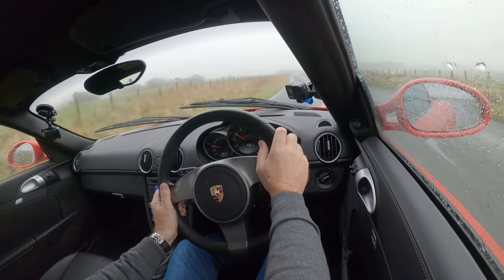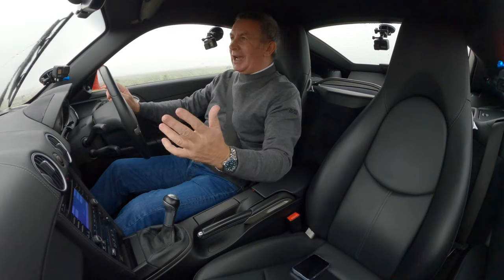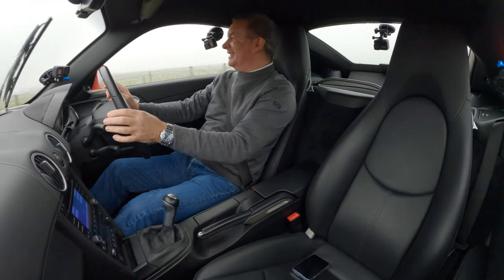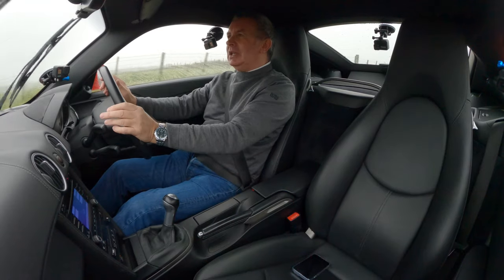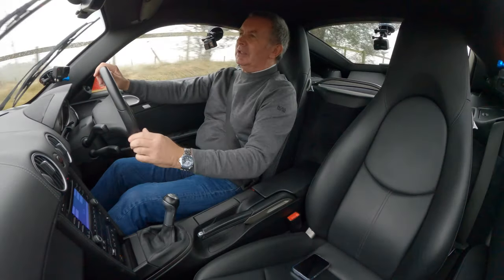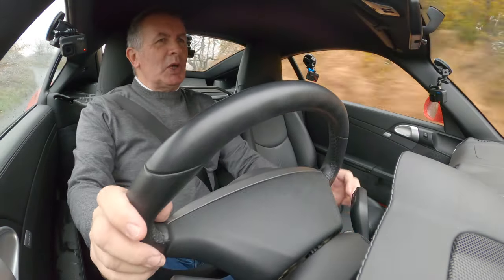We've got aircon. The heating's good, got to say. And as I say, I'm absolutely drenched. Got airbags in the door cards here. Good looking car. That's reversing sensors on the back.